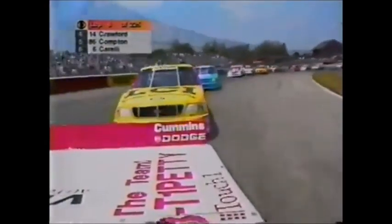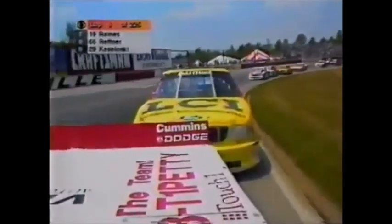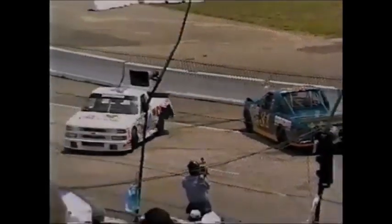Through these early laps. Trouble, front straightaway. I never should have said that. Tony Roper and Butch Miller go for a spin. Damage to the sheet metal on the left rear of Miller's truck, but he's going to beat race leader Ron Hornaday around to the caution flag. That was very, very lucky.